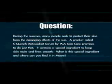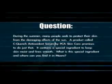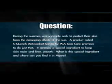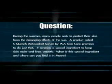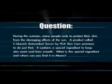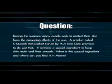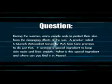During the summer, many people seek to protect their skin from the damaging effects of the sun. A product called SeaQuench Antioxidant Serum by PCA Skincare promises to do just that. It contains a special ingredient to keep skin moist and lines smooth. What is this special ingredient, and where can you find the product and more?